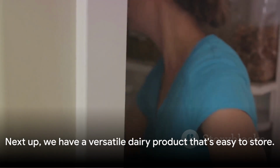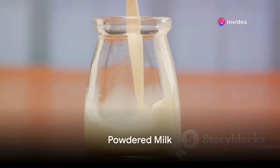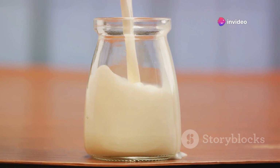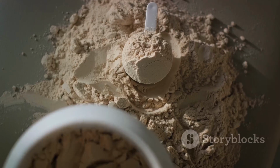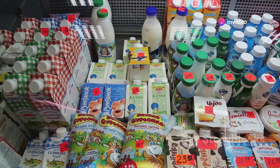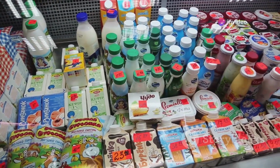Next up, we have a versatile dairy product that's easy to store. Powdered milk, a great source of calcium and vitamin D. You might be thinking, powdered milk, really? But hear me out. This underrated pantry staple is actually a gem when it comes to emergency preparedness. Why? Well, for starters, powdered milk has an incredibly long shelf life. Imagine being able to have a source of dairy that can last for years, not days or weeks.